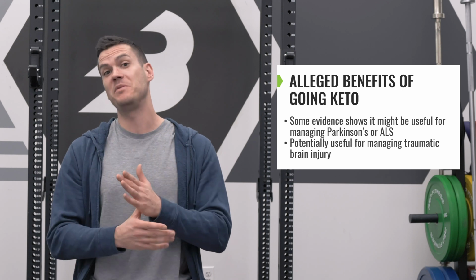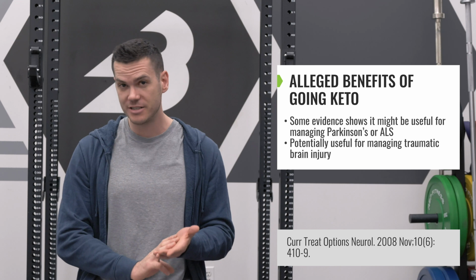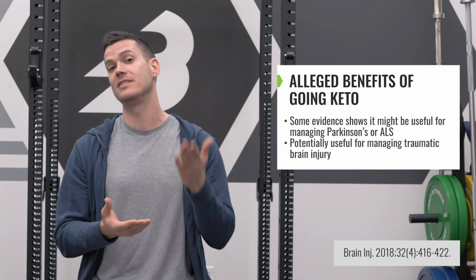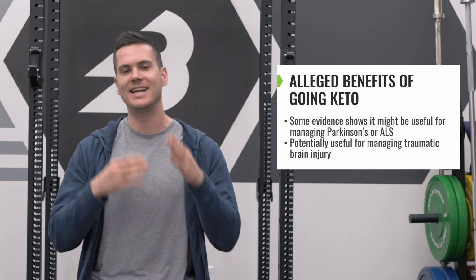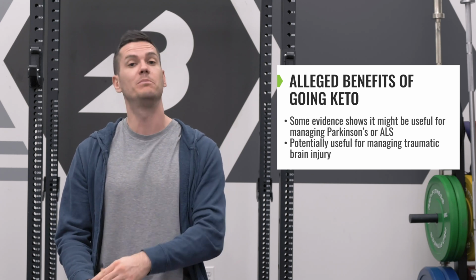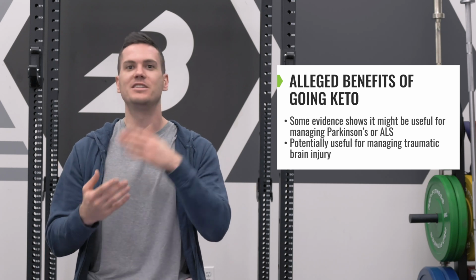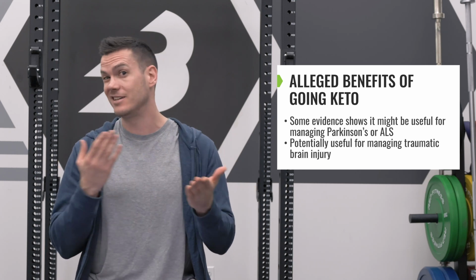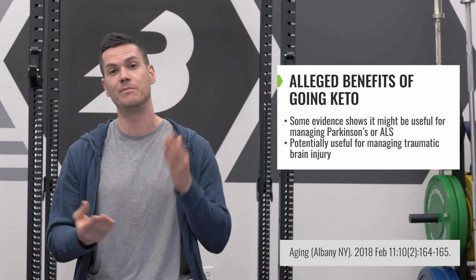They're very different. Indeed, there is some evidence that it might be useful for managing Parkinson's, ALS, maybe traumatic brain injuries. These are big maybes, but there is some interesting evidence out there. There's also something called the Warburg effect, which suggests that cancer cells are predominantly fueled by glycolysis, like glycogen, carbohydrates. So maybe if you starve them of carbohydrates, it might help to kill cancer cells. There are some studies on cancer patients undergoing chemotherapy that have improved outcomes.